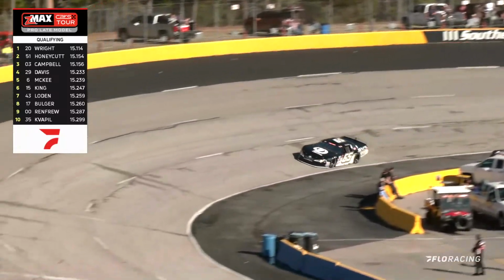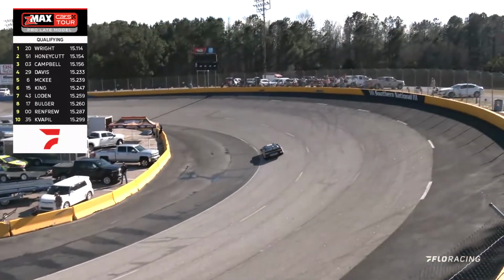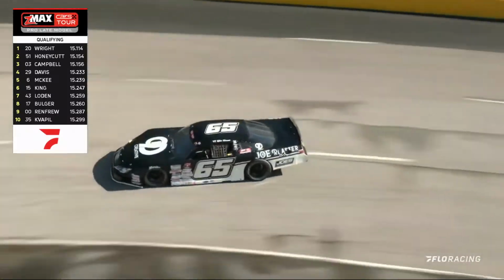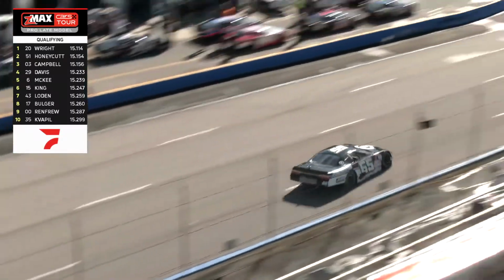This is one of the drivers that we got to see James Pike talk with a little bit earlier on in this qualifying session. Mentioned this was his first venture down here to Southern National Motorsports Park in the Joe Roaster 9D Creative and Joe's Racing Products Toyota. Is Tyler Tanner out of Auburn, Washington, who paced second round practice just a day ago. See if that 65 is up for it.